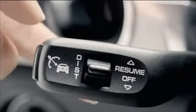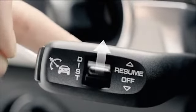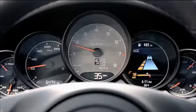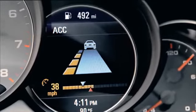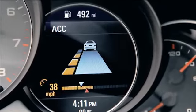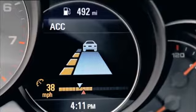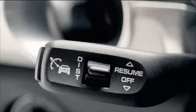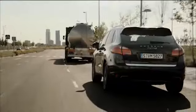The driver can even vary the distance from the car in front with a distance controller. The multifunction display shows you the selected speed, the current speed, and the estimated distance and speed of the car in front. However, you can step in at any time using the brake or the gas pedal. Resume takes you back to automatic adaptive cruise control.